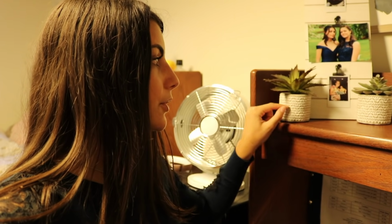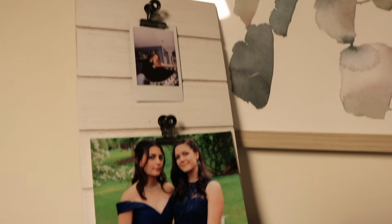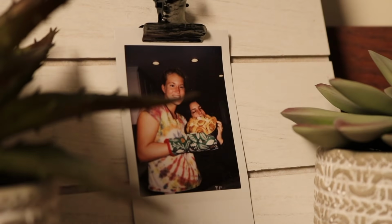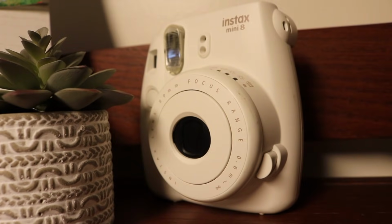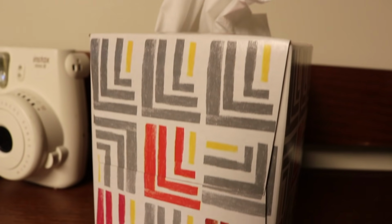First, I just have these 2 little fake plants that are from TJ Maxx. I also have this frame, which is from Kohl's, and it holds my only 3 pictures in this entire room. I was gonna get a bunch printed and make some sort of collage, but that never happened. No one is surprised. I also have my Instax mini Polaroid, which I haven't gotten to use yet because it needs more film. Box of tissues that I have used because I have already gotten sick because college sucks.